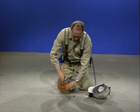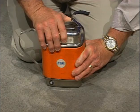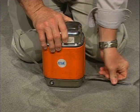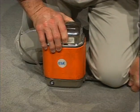In the event either the top and or bottom covers cannot easily be removed, or for some reason you cannot tightly grip the covers and pull loose, then use a tool to disengage the cover. An easy way to remove a stuck bottom cover is to place one side of the attached security band under your foot or knee and lift the unit upward.